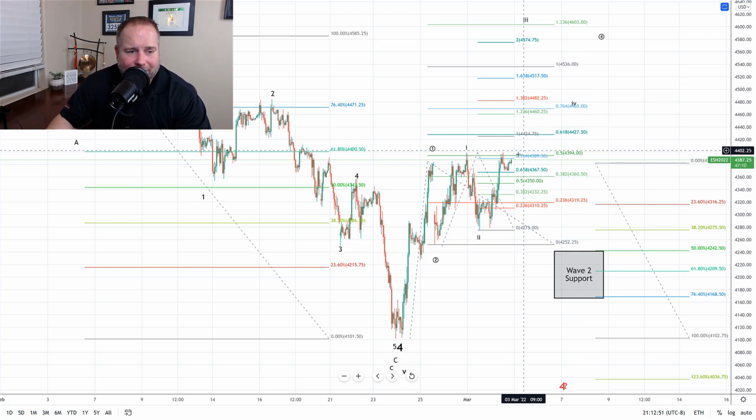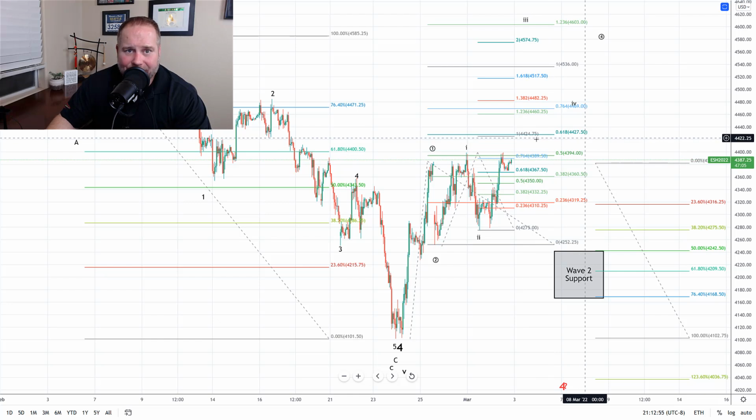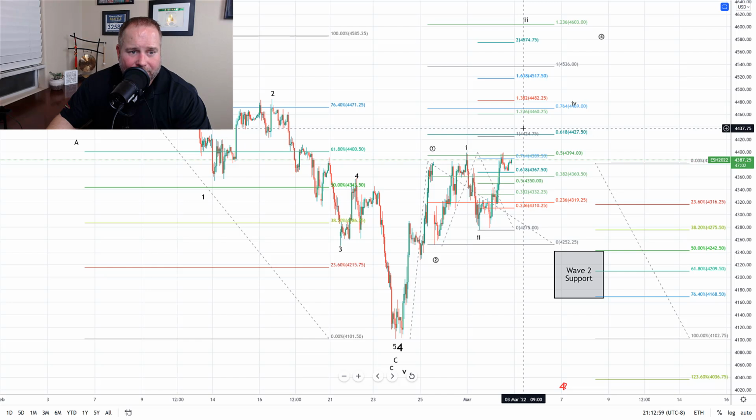So what we're watching for today, guys, is a breakout to the upside, and really we're looking for 44.27 to break. If that breaks to the upside, then we should be off to the races in wave 3, targeting around the 46.03 to 45.75 area. That will be the top of the wave 3 that we're looking for.